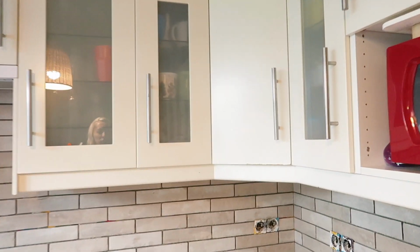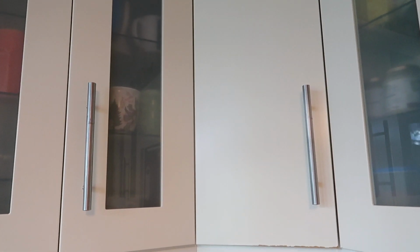So I could obviously buy new fronts, but I don't care for buying new fronts because there's nothing wrong with these except for the optic. So I have decided to paint it in a shabby chic style. I have somewhere a piece of one of the fronts that we didn't need, and I will try a few options. I brought these small cans. This is a chalk paint. So I have here one in beige and one in gray, and then I have here one in white.